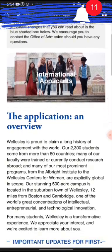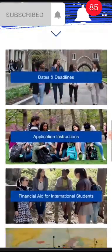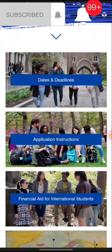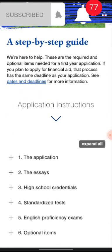Then here we find more information about international students. You just need to scroll down. Okay, application instruction. Then if you scroll down, you need to click on application instruction right here. On this application instruction, we can find more information. Here we also need to make sure we check through what is required for an application to be completed.